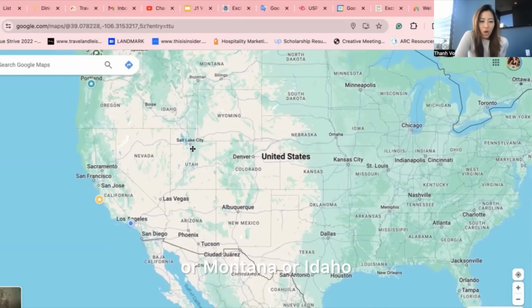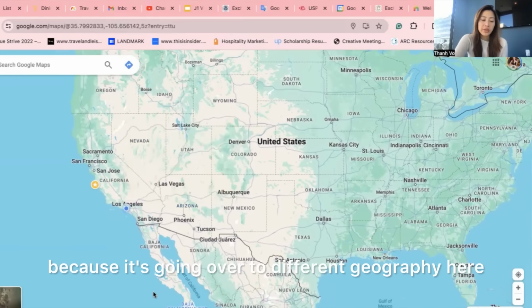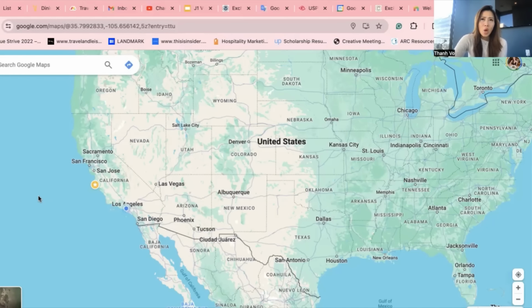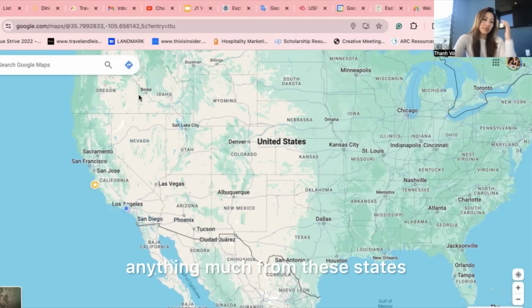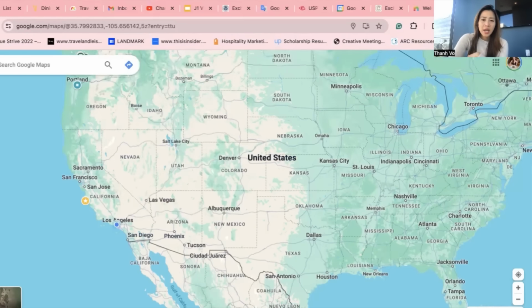Also moving to different states like Utah or Montana or Idaho. Arizona is a little bit hotter because it's a different geography here. It seems to me it's not really famous for a lot of people, but there are still a lot of people living here. And these states and cities are booming too. They offer different things, but usually I don't see a lot of jobs where they lack people to hire in the first place. So that's the reason why you don't see much from these states.